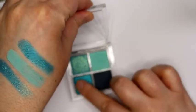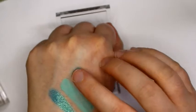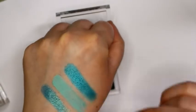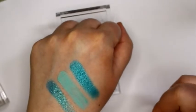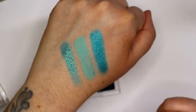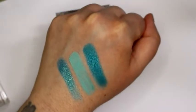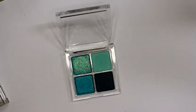Okay, this one has more of a creamy texture to it that's grabbing onto my finger really well, but then I'm not sure it's going to pick up on a brush very well. This will be one that you'll have to apply with your finger. There have been a lot of Colourpop shadows like that lately where I can't get a lot of pigment when I use a brush, but if I use my finger, they're awesome.